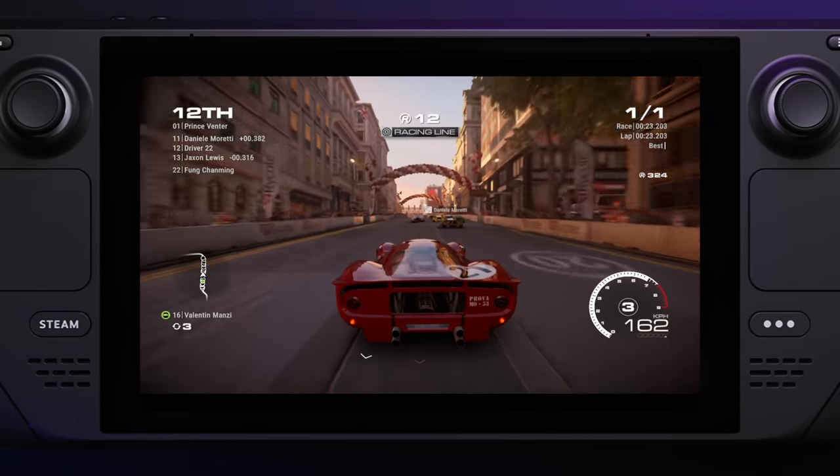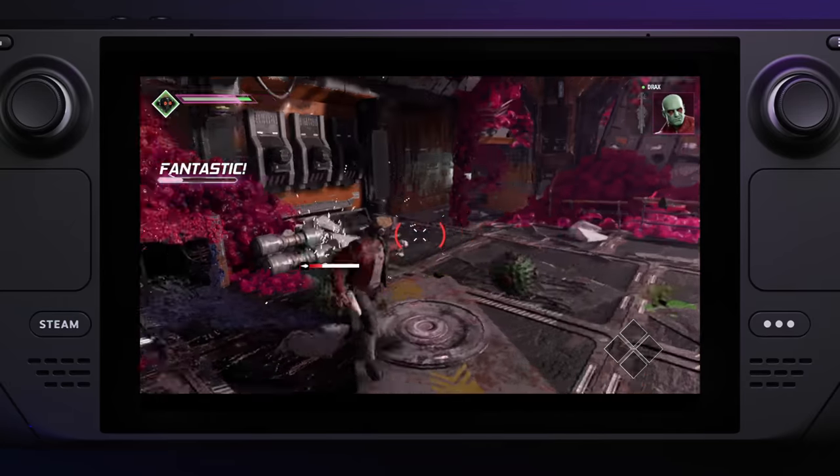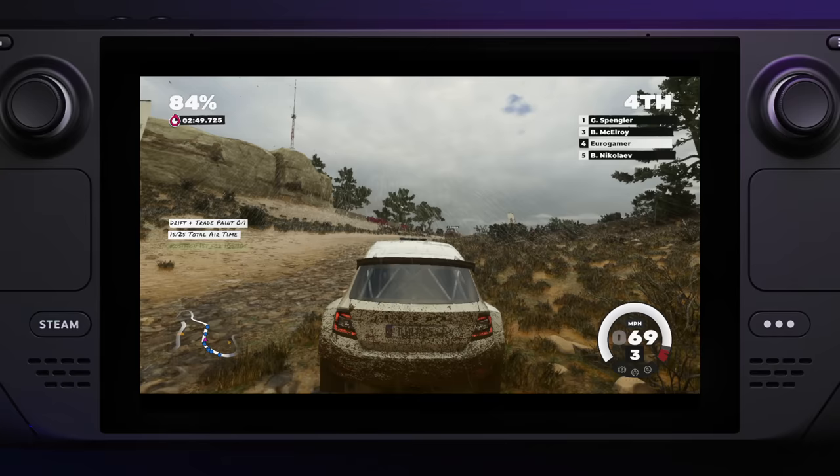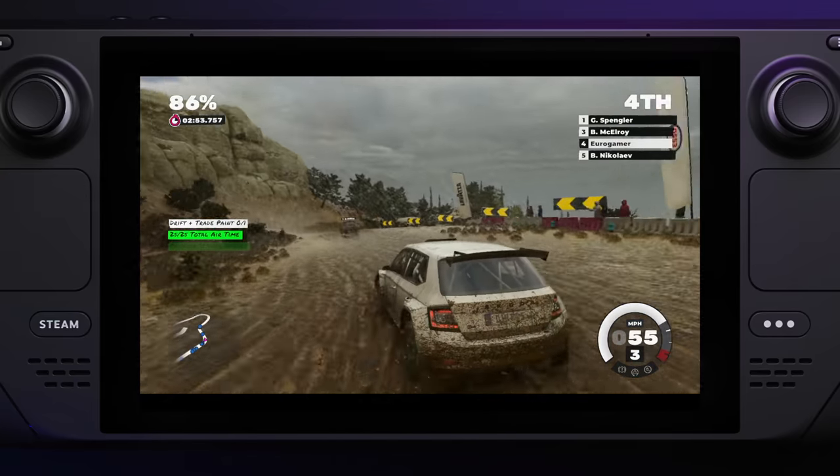The Steam Deck tends to fall behind somewhat in current software when the PC release is unusually demanding or is otherwise limited in some way. If the PC version performs poorly, it's safe to say that the Deck will fall behind as well.